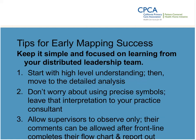Start with a higher level, so get your flip chart laid out with a beginning and an end point. Maybe one flip chart can be the scheduler, one flip chart could be the receptionist, one flip chart could be enrollment or billing, one flip chart could be medical assistants, one flip chart could be physicians, one could be the referral clerk. So pretty much have one flip chart for each person that you have in your expanded physician-led care team. And then they will start to record their activities.